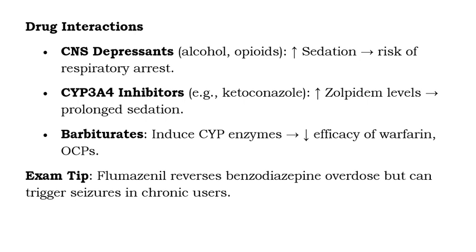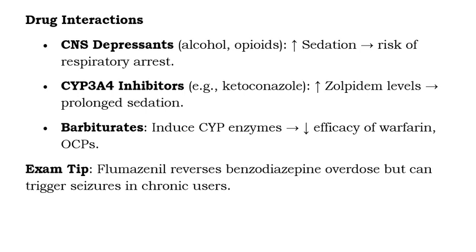Right. Inhibitors like ketoconazole slow down the breakdown of drugs like zolpidem, which uses CYP3A4. So zolpidem levels can rise, leading to excessive or prolonged sedation. The opposite with barbiturates. They induce enzymes. Yes, barbiturates can speed up CYP enzymes. This means other drugs metabolized by those same enzymes get cleared faster, potentially becoming less effective. Like warfarin or birth control pills. Exactly. So you might need dose adjustments for those other meds if someone starts phenobarbital. Really important interaction to track.